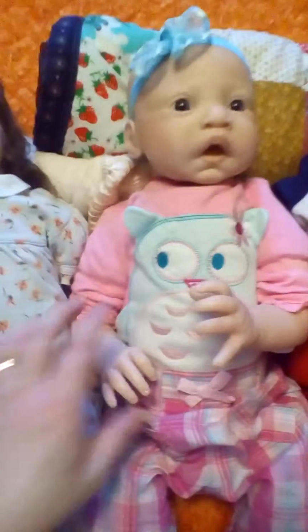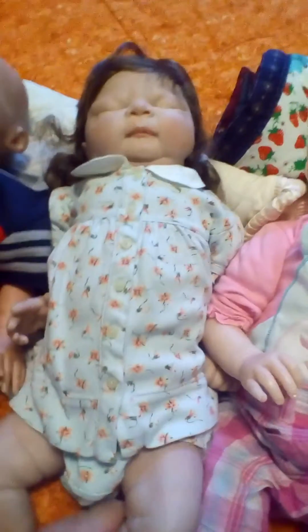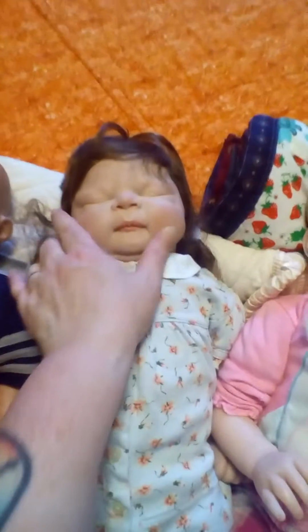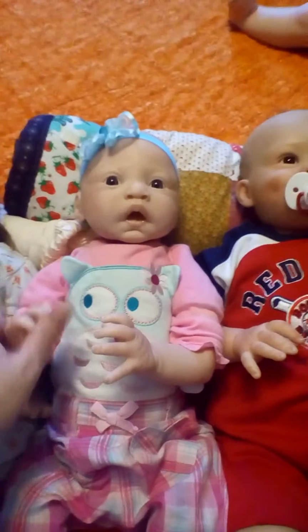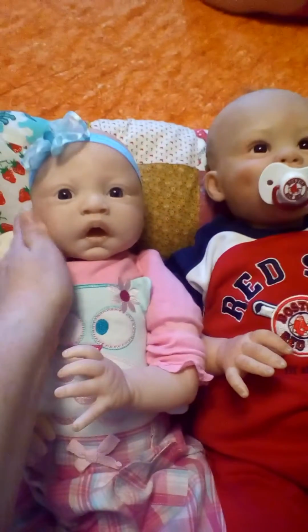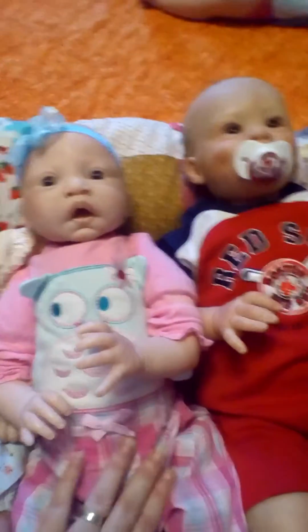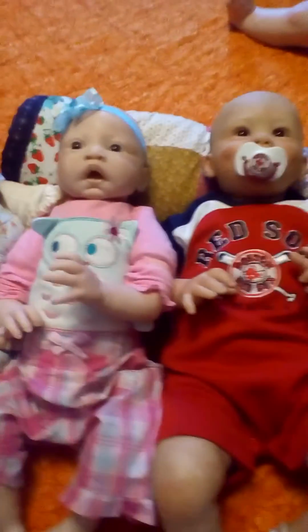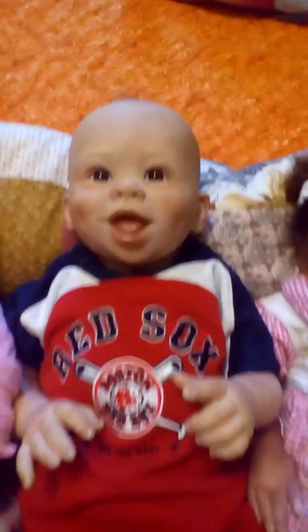She's very lightly painted, and so is Libby. Libby has almost nothing; in fact, I blushed her face and I painted her lips because she just had nothing going on. And I think maybe if I get gutsy enough, I might add a little bit of something to this girl, but I just love her the way she is. And of course, our new Luke, the new and improved Luke.